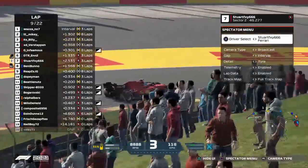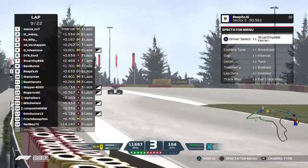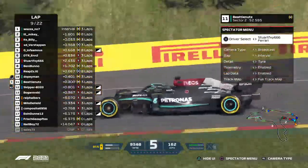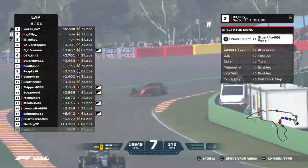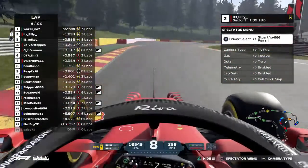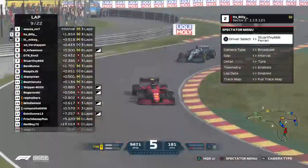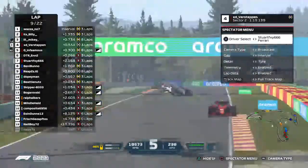Let's see if there's some fights at the back. Reeves still on the hard tires. Now on pressure on Doppin and his teammate Stevens. And now Billy passed Mikey. And now there's a 1.8 second gap there, but he needs to close. Waza the big winner here. His teammate did a very good job on holding Billy a little bit there.